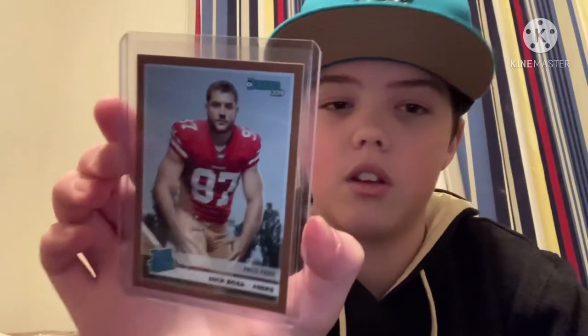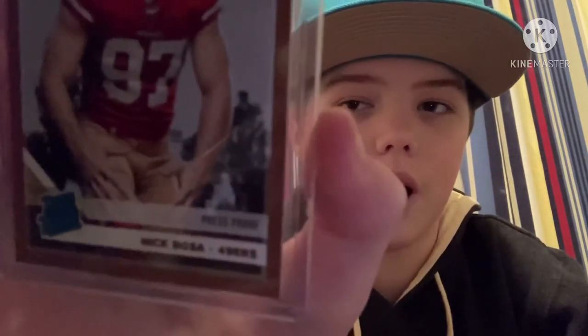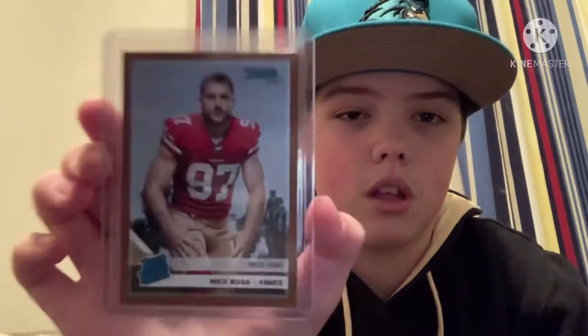Next up, we have a Donruss rated rookie press proof gold of 49ers star defensive end Nick Bosa. I know Sam will like this one. He is a big 49ers fan. There you go. This one is amazing. And again, if y'all know any of these card prices, that might be expensive or worth a lot, let me know. Next up, we have press proof rated rookie Christian McCaffrey.